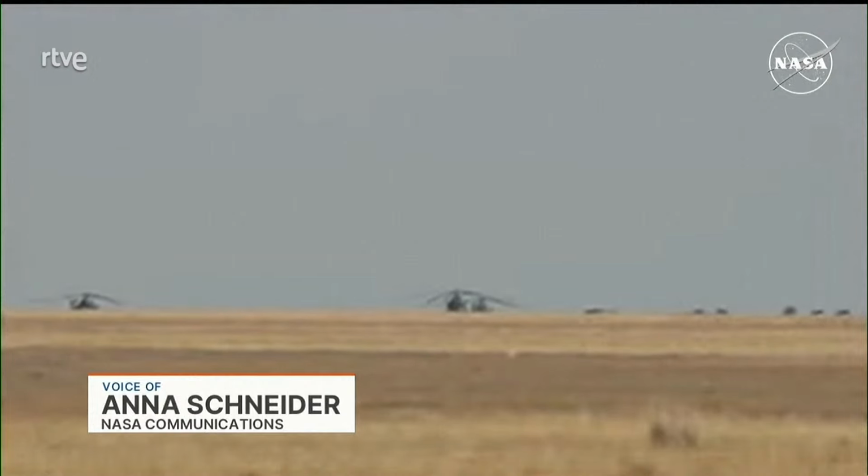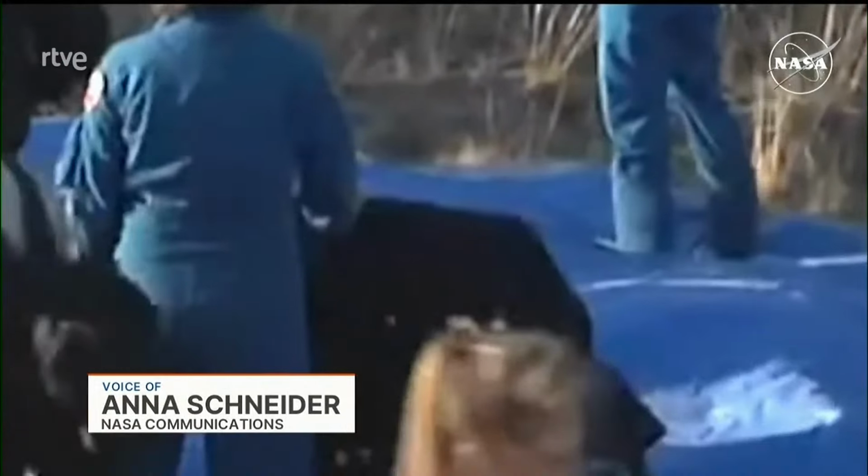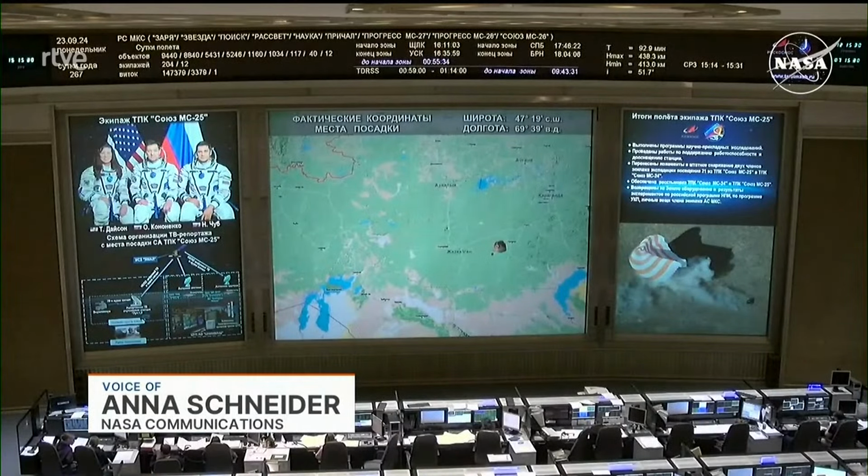They're spread out all around there, putting up that stand in order to prepare to bring the crew out. But yeah, lots of action out here. Great day, great landing, and we're looking forward to seeing Tracy and her crew soon.